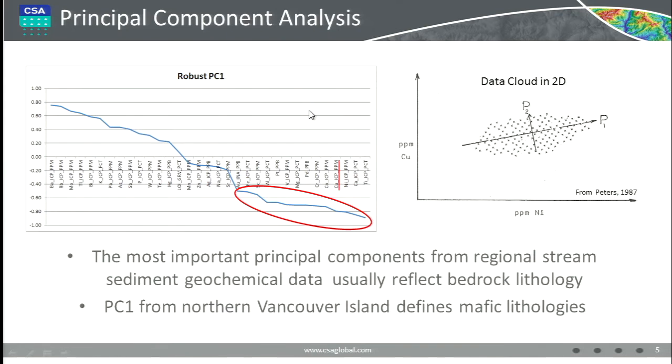And then from that principal component, we can derive loadings for the different elements that are included in the calculations. What I've done with those loadings is sort them and put them on a line chart, and you can see right away that we've got some negative loadings on principal component 1, which describes most of the variation in the data set, that are clearly associated with mafic lithologies. So the key point here is that principal component 1 is lithologically controlled.